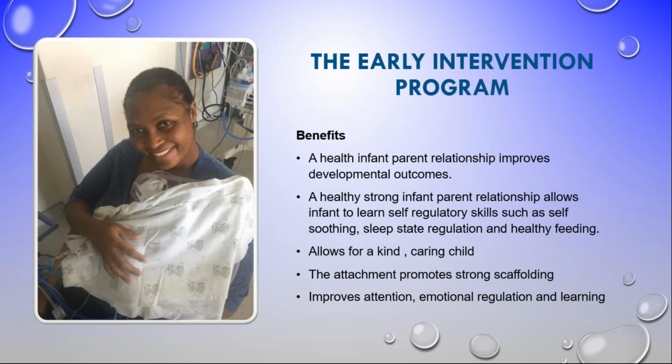A healthy, strong infant-parent relationship allows an infant to learn self-regulatory skills such as self-soothing, sleep state regulation, and healthy feeding. And this is very, very important. Your job as a nurse is to improve attachment. KMC, skin to skin, is the best way of doing this, because this parent regulates, the baby regulates, and they start getting control. It allows for a kind, caring child, because the secretion of oxytocin has an epigenetic effect.